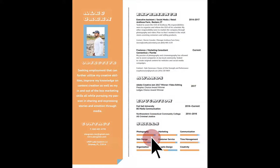As far as your skills go, I'm not a huge fan of this visual interpretation, just because we don't know what the two ends of this spectrum are, right? And even if we did know, maybe this said beginner and this said expert, we would have different opinions about the level that those things mean, right?